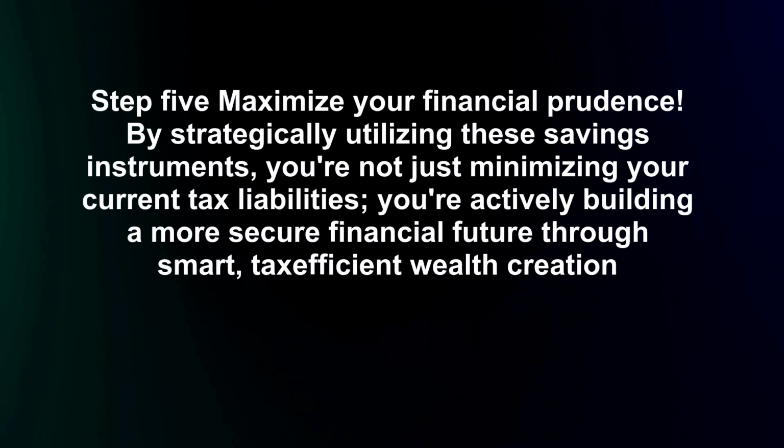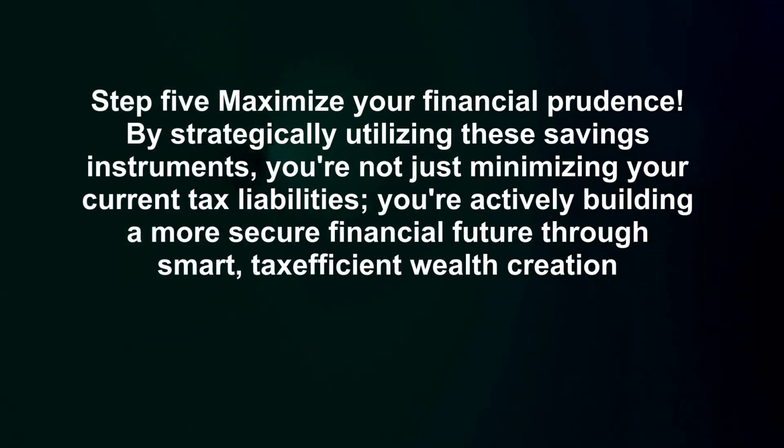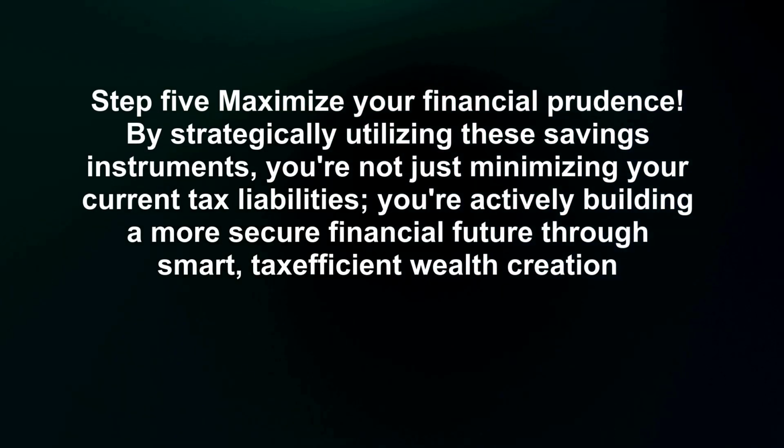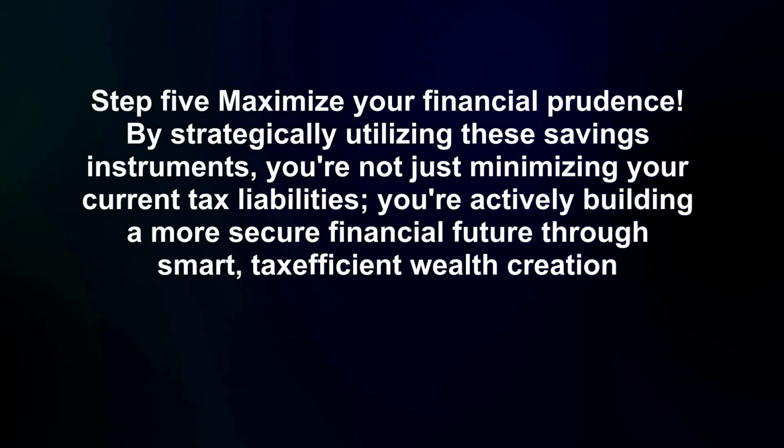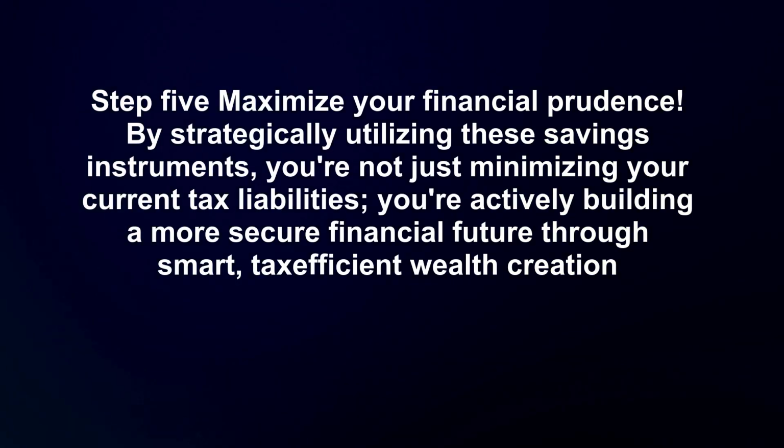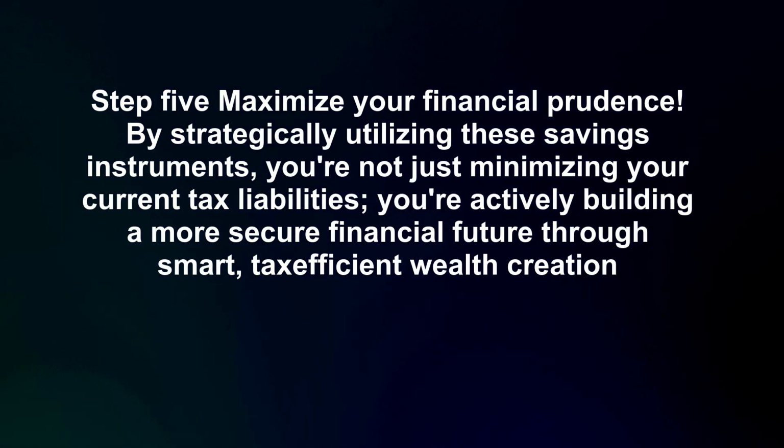Step 5. Maximize your financial prudence. By strategically utilizing these savings instruments, you're not just minimizing your current tax liabilities. You're actively building a more secure financial future through smart, tax-efficient wealth creation.